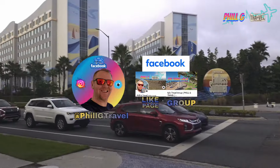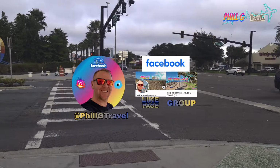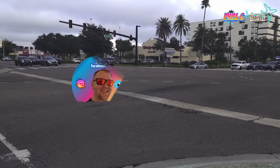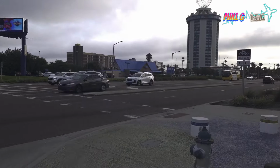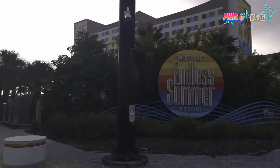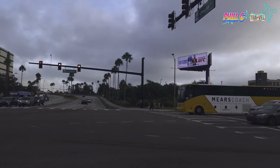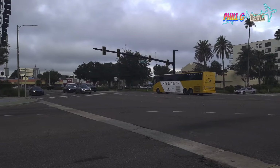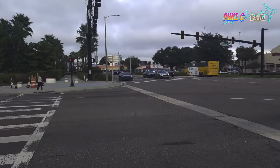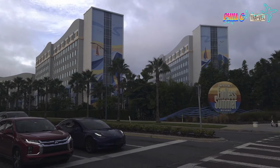So right there you've got Surfside in the Suites. While I'm standing here waiting for the lights to change, I'll be honest again, it is IHOP, Dockside. There's another I-Drive trolley. When it says chartered on there, that's pretty much what it means. As I said, they haven't got enough of the green buses. And obviously, there is Surfside Inn.